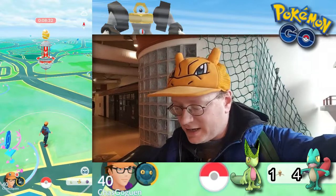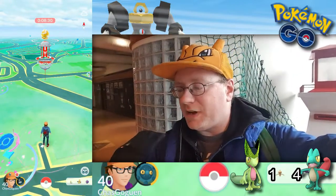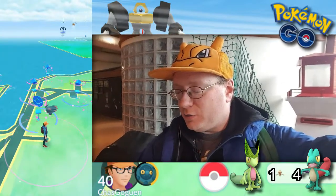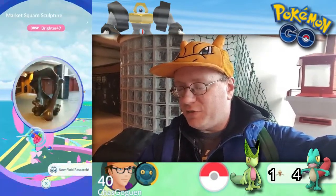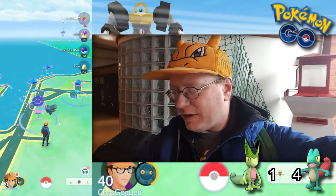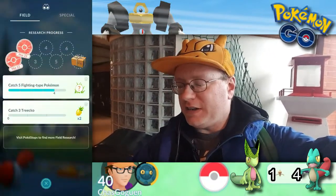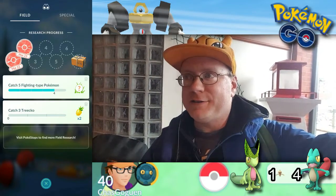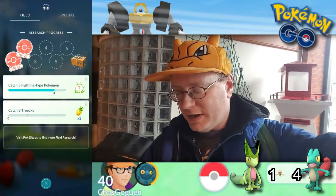Now getting set off on the last leg of the adventure, about 40 minutes to go, but my batteries are running low and storage space is running out, so let's see what we can do for some last minute research. I haven't been doing any research for poor Treecko. Nothing really, well, I haven't been spending too many Pokestops, first of all. Catch three Treecko for a couple Pinap berries. There we go. I can do that.